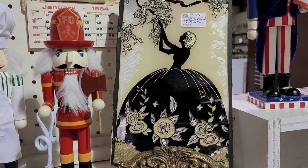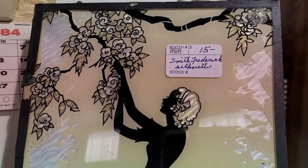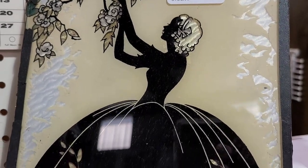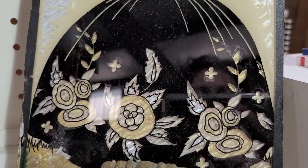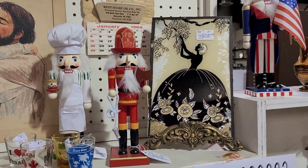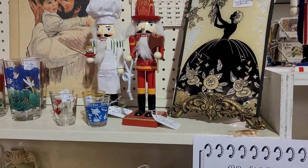Oh my gosh, guys, isn't she beautiful? Look at her. She is so pretty. I love these silhouettes. She's only $15. I don't know. I am going to think about her, but gosh, I love her. She was so pretty, I just had to catch her on film for you guys.